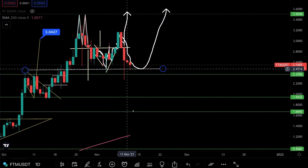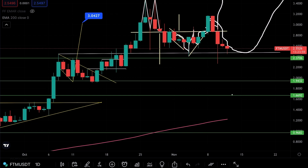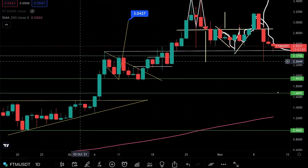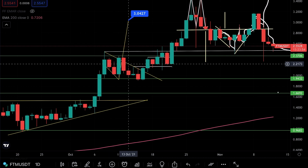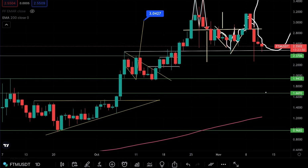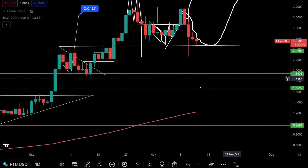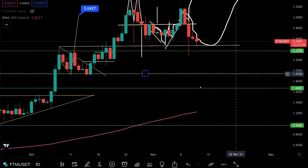And what is the significance of that? Well, if you go back, you can see this was the level which we had to break through initially, where we were rejected from our initial run when we came out of this triangle, and we held it as support here. So this is a very important level for us to hold. And if we don't hold this level, we've got further downside risk to even $1.94 on FANTOM, okay? So we need to be very careful.